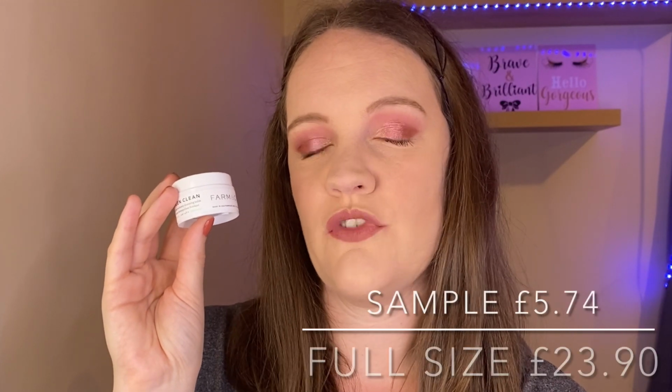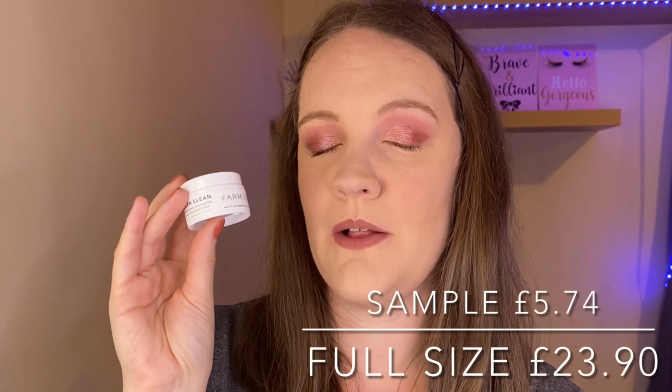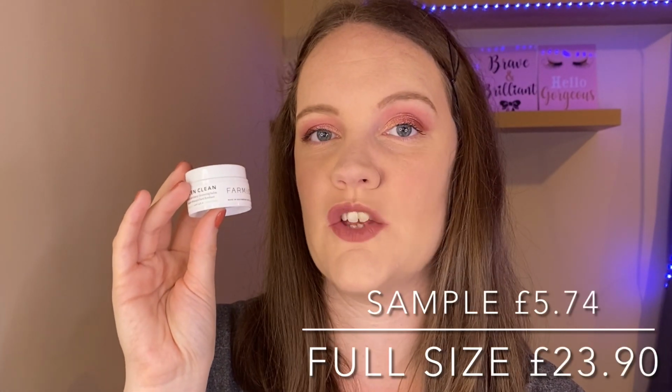Plus the fact that it had carried over from beauty kit to this beauty box, I kind of took it as a sign to get another one. So this is a product that I already know and love, and this is 12ml of product, which you do get quite a lot of uses out of. The full size of this is £23.90 for 50ml. So I work out that this 12ml is worth £5.74. I am really excited to have another one of these in my collection.